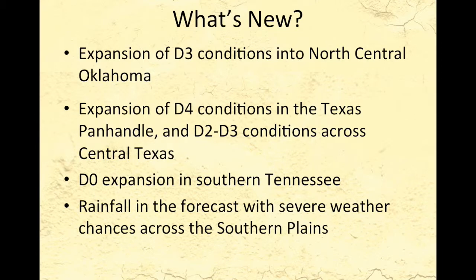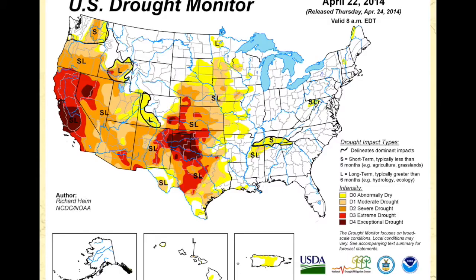Some rain is forecast for this weekend across the southern plains and into the southeast, but it comes in the form of severe weather. This is the newest drought monitor released Thursday, April 24th. Outside of the continuing drought expansion in parts of the southern plains, not much has changed since last week.